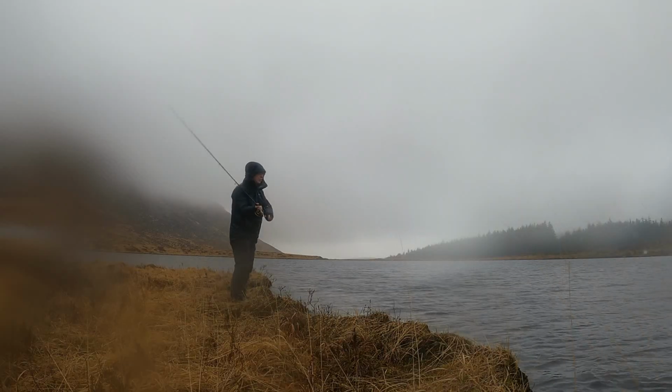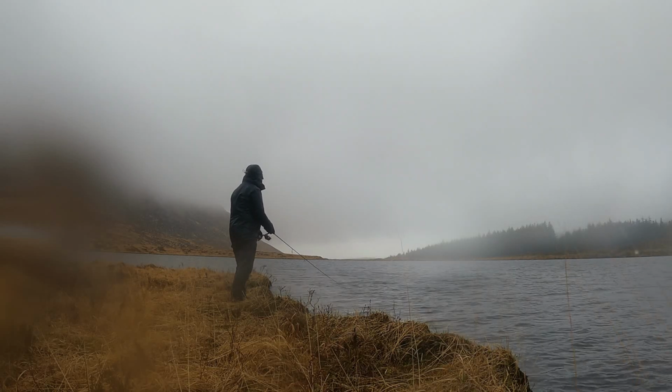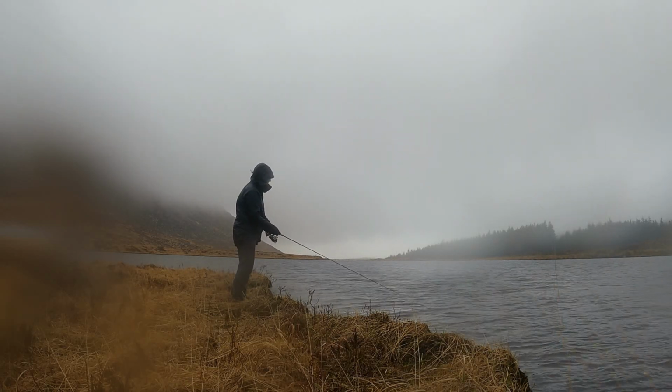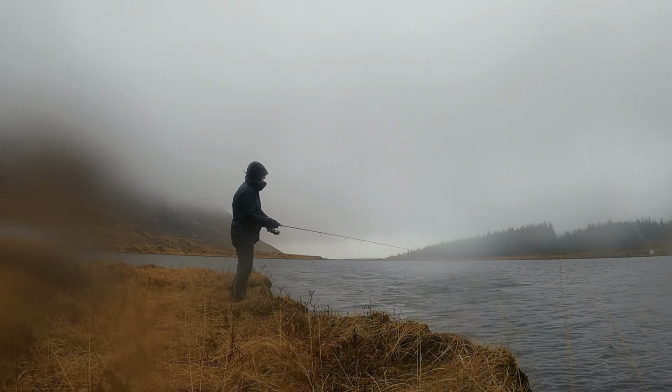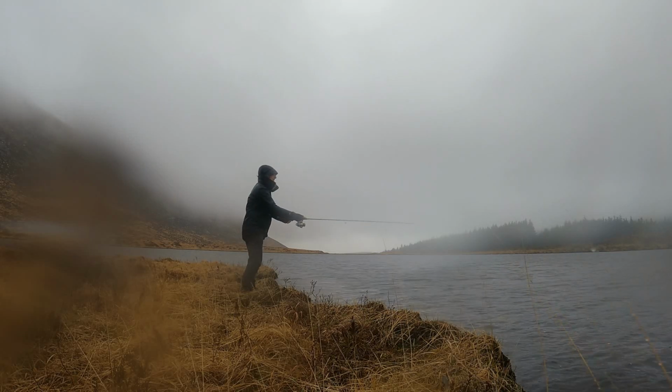So conditions are going downhill quite a bit. Fair breeze and well, it's certainly quite hefty rain just now, but we'll see.